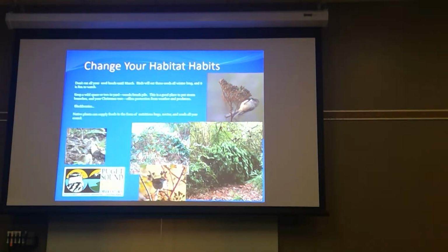Okay, so this is the one I'm talking about. Don't cut all your seed heads. I'm a real big bird person. My partner likes a neat yard. So there's certain places where I leave the seed heads for the birds, and other places where I cut everything and make it look nice and neat. So we're both happy. They've got enough seeds, and it's cleaned up.